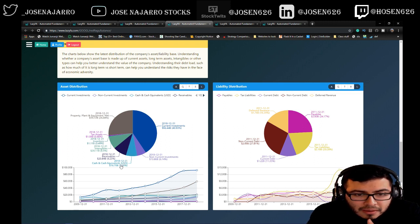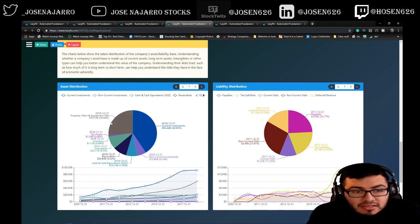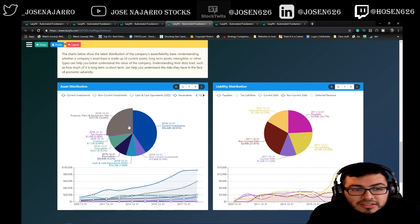So here we have over $100 billion in what I would call current assets. Again, even receivables I would consider current assets. We can see a huge portion of it is property, plant and equipment. This company has a lot of data centers and a lot of campuses for its engineers, so it's definitely reasonable for this company to have 25% of its assets in property and plants.